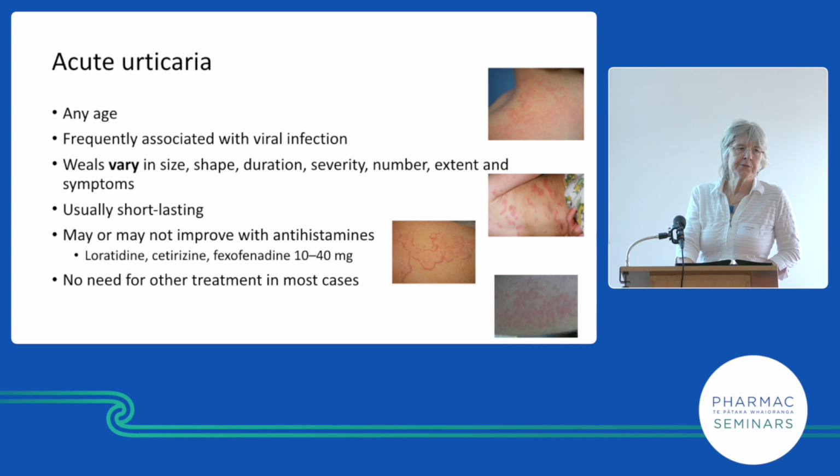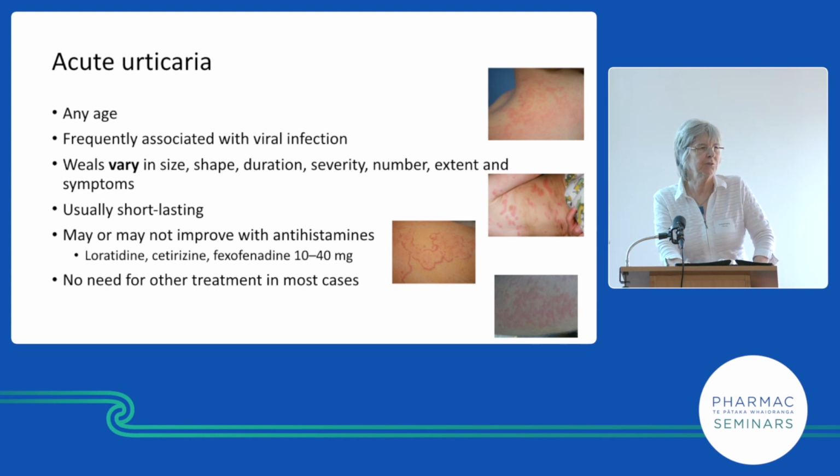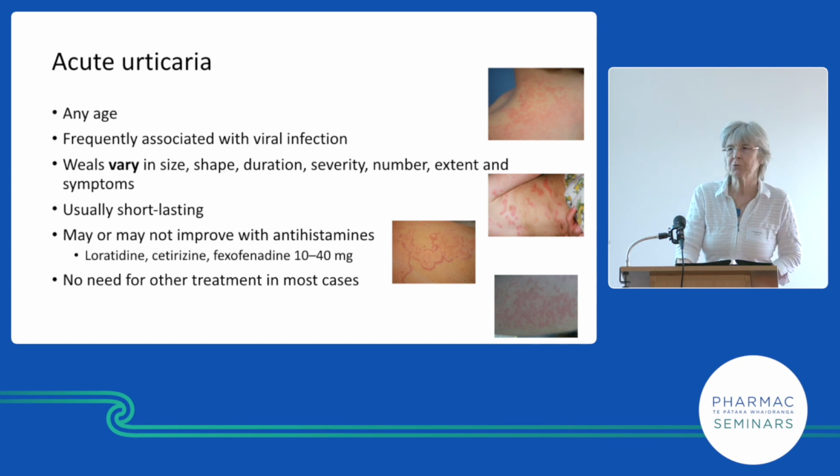The antihistamines we use are cetirizine, loratadine, and fexofenadine. You can use any of them, they're all subsidized. I've added fexofenadine in there, but I've forgotten it isn't a 10 milligram dose. It's 180 to 240 milligrams once or twice daily, whereas loratadine and cetirizine are 10 to 40 milligrams once daily. You can split them if you like, and I often do split them because the patient is in control.